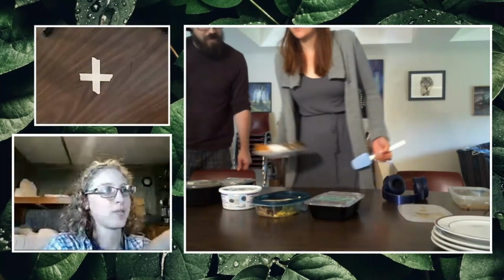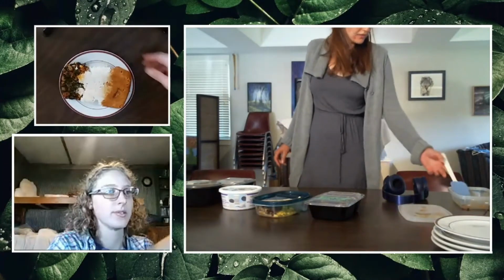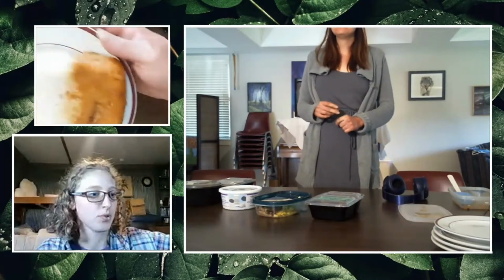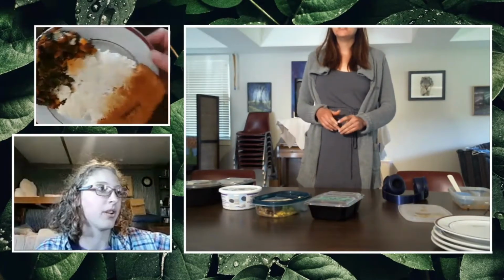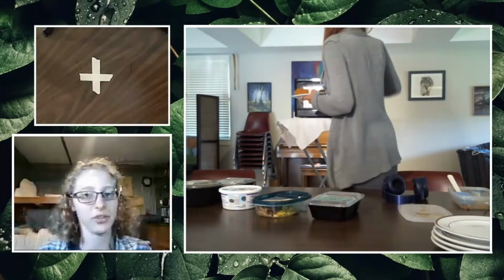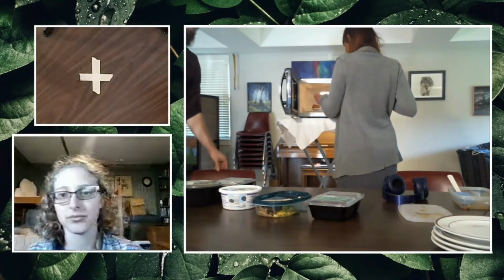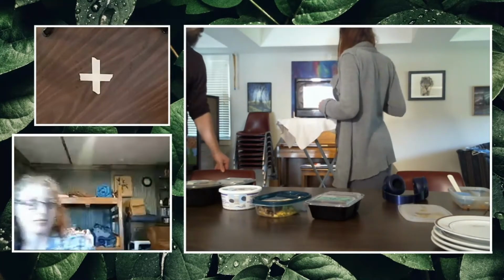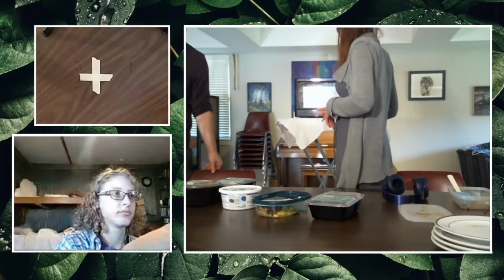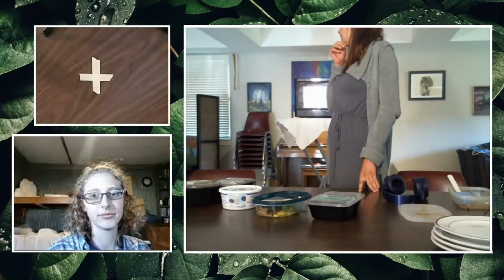This is what it looks like. I'd say it still looks pretty normal, honestly. It looks a little frozen right now, but could be worse. But it didn't get freezer burned at all or anything? I don't think so. It looks pretty good. We'll go for 2 minutes. Oh, yeah, go for it. We'll see what happens. It's melting off the side.